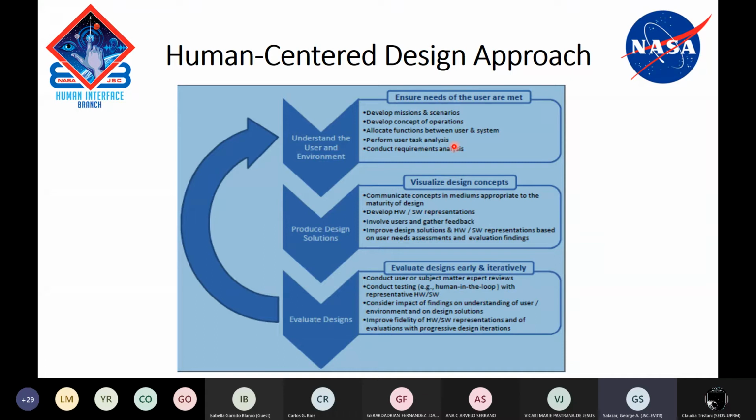Here are the requirements. Who's going to do what? So here's the requirement allocated to the hardware, like for example, a switch. Here are the requirements allocated to the software, for example, autonomous operation. And then here are the functions allocated to the human. And so, you're allocating the functions between the user and the system. And then you perform task analysis. I'll say more about that later in my presentation.